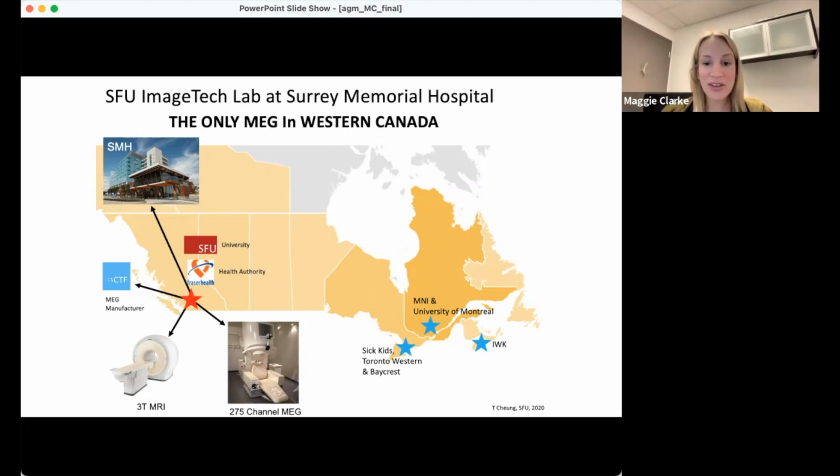And so it's kind of a unique situation because it is the only MEG in Western Canada, and it is also the only MEG embedded in a clinical setting west of Toronto and north of San Francisco. So it is the only MEG in a large radius and the only one that's embedded in a clinical setting, so could potentially be used for clinical applications.